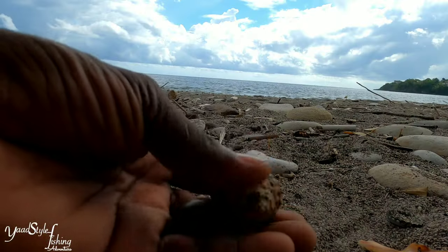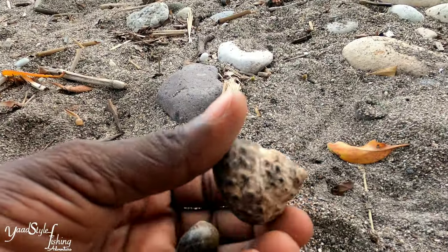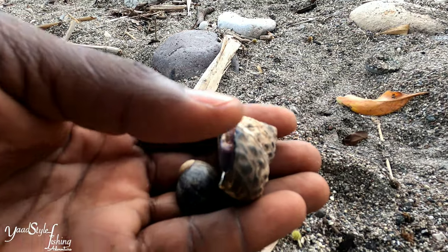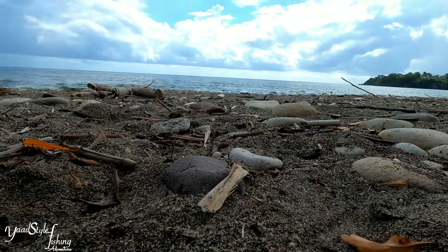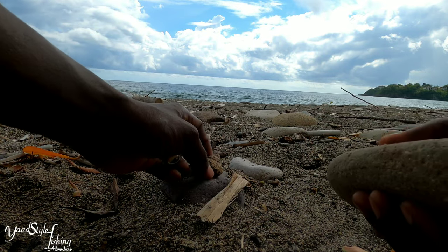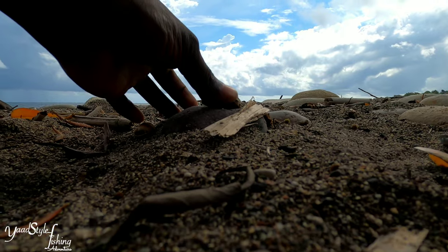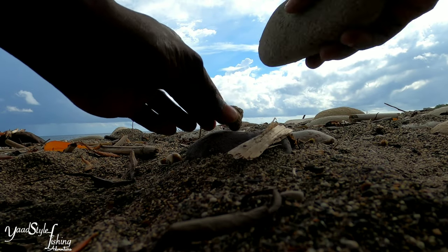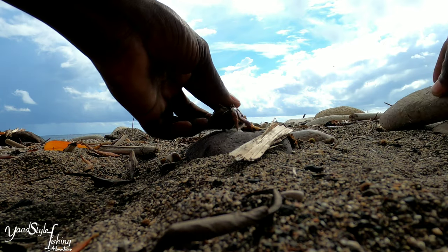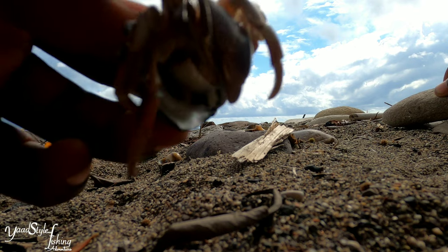Soldier crab, yeah. I get them out of the shell and show you how we use them, alright? Yeah man. So first you have to crack the shell open. So you have to bust the shell to get them out. You get another stone and you beat the back of it. Got that. That's what it looks like.